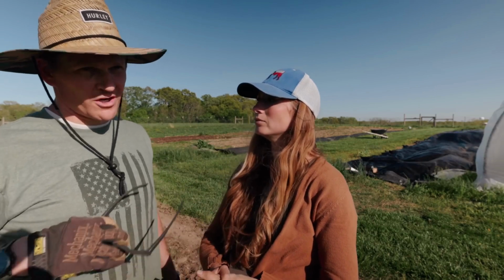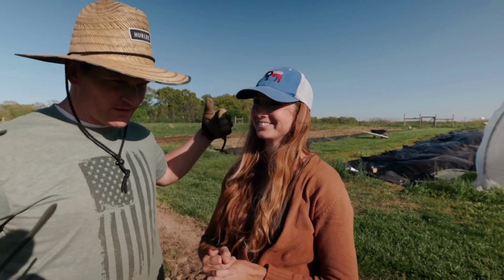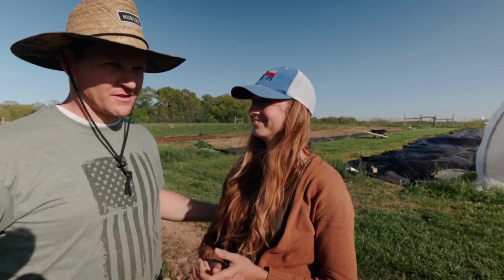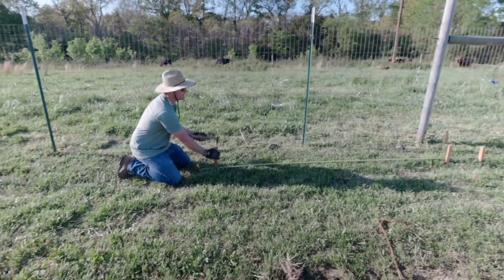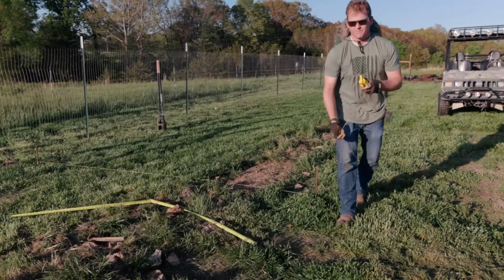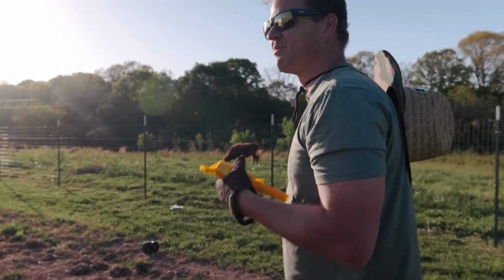Becky's going to tell me where to lay it out because she has to have it in her spot. I would inevitably do it wrong. So she's going to tell me where to lay it out, and I'll lay it out for her. 12 by 20 shed. I'm just marking the corners. So now I'm just marking the perimeter so that I can dig the piers.